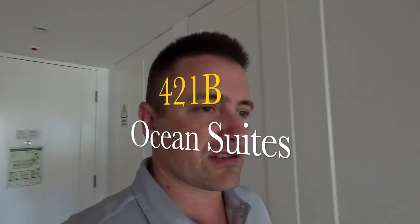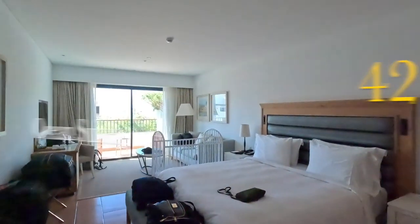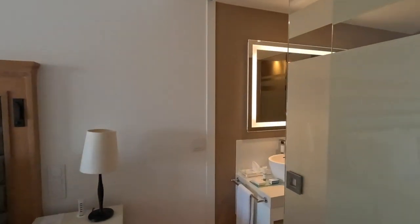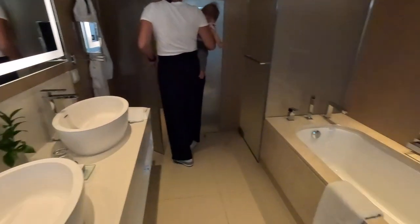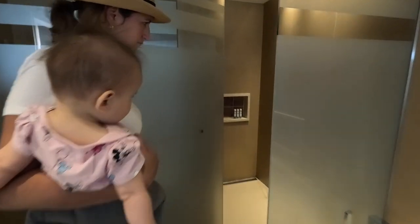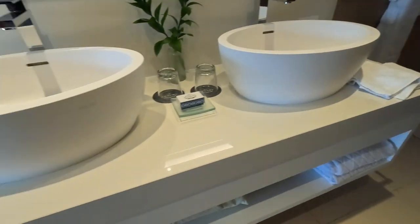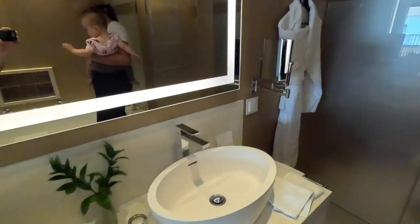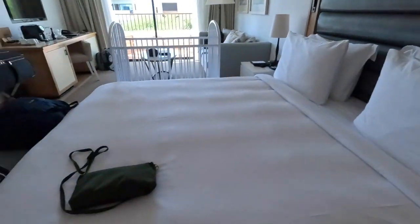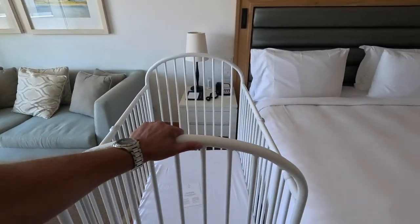Okay, we just checked in to 421B here in the Ocean Suites. Not a bad room at all. Nice big bathroom here. Double sinks, bathtub, which is good for Vivi. Pretty good size. Shower. Little toilet area. Some nice space here. Very nice bed frame. Got Vivi her little crib here.